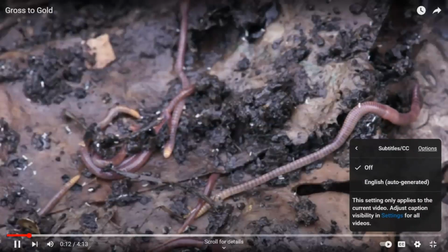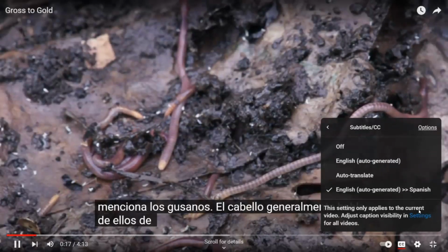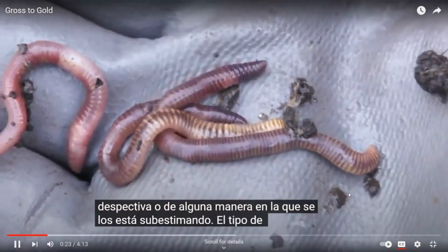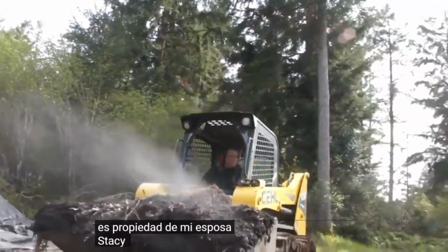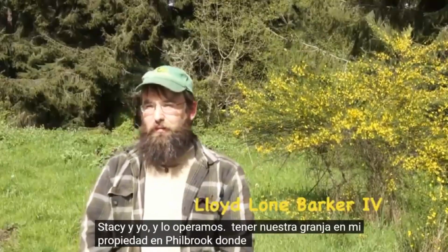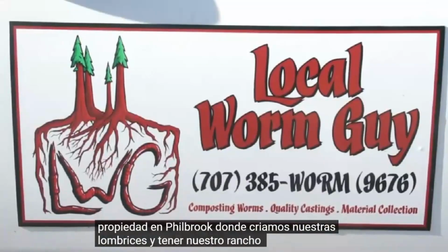I love worms. Worms are great. When people mention worms, they're usually talking about them either comically or derogatorily, or in some way in which they're being undervalued. The local worm guy is owned and operated by my wife Stacy and I, and we have our farm on my property in Philbrook where we raise our worms and have our worm ranch.